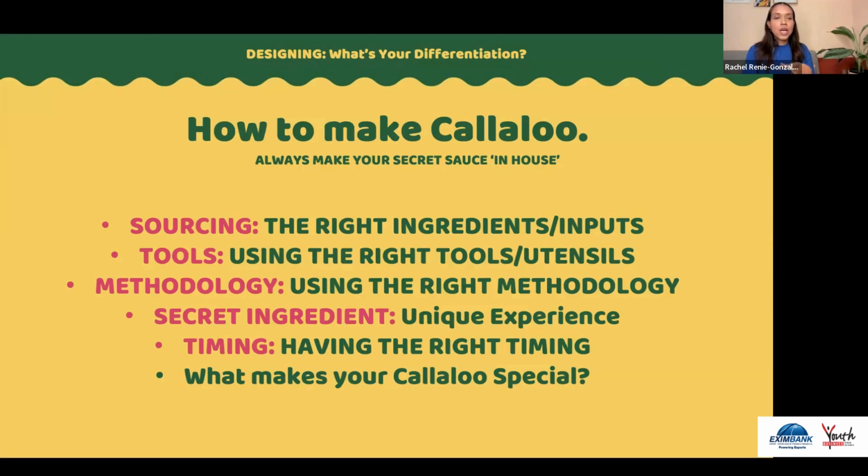So this is how you figure out your secret sauce. What are you doing in creating these recipes or products or services that's differentiating, that's helping you be different from everyone else, right? So one layer of making callaloo is the sourcing. You need to find the right ingredients and the right inputs. You can't make callaloo without certain ingredients like the callaloo bush or the okra. And of course, every island has a different recipe, but where you source those ingredients is one of your differentiators, right? What are the inputs you're putting into your brand, your products or your services, and where are you sourcing them from? That's one aspect of differentiating.